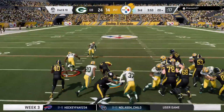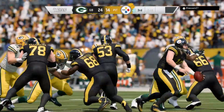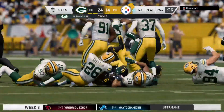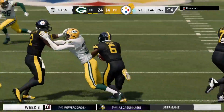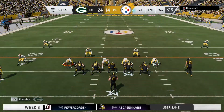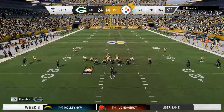On 2nd down, a run with Breida. And he'll be upended after a gain of 5, up to the 25-yard line. That 2nd down play call was not to pick up the first down. It was to accomplish what they did, to get them into a manageable 3rd down, because they had an incompletion on 1st down, so they were behind the sticks, so to speak. They needed to make up some ground, and they did.